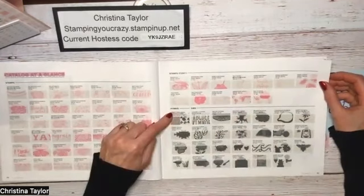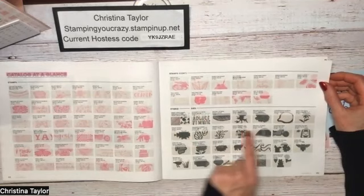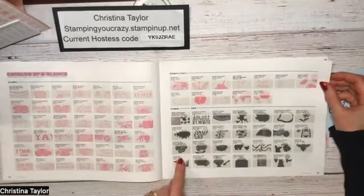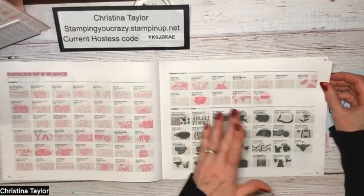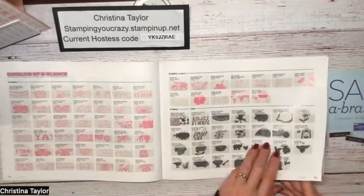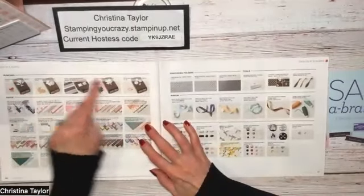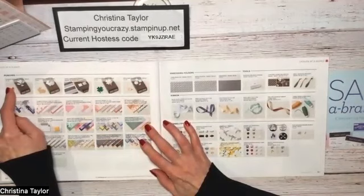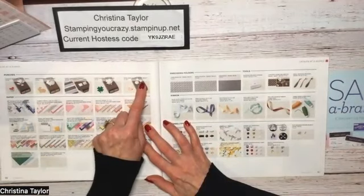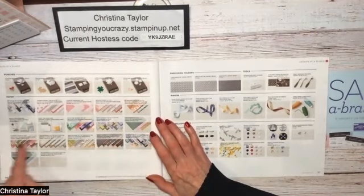Then you're going to be able to see a hybrid embossing folder and die. And then this will start all of our dies. So you can see all of those at a glance, and it gives you a snippet of what's in the die set. It also shows the page number, so you can get a closer look back in the catalog. This is where you'll see all the punches offered in the catalog and the page number you can reference for a closer look, as well as the designer series paper.